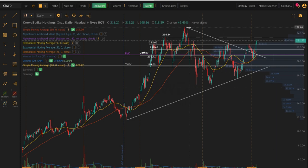If we can continue on and see a nice showcase of strength and then break 236.84, then I'd really be watching to see if we could break 242.50 and then possibly test the all-time high, which is currently around 251.28. But if we do reject these levels, I would be watching to see if we can actually retest the 20 SMA, which is currently around 213.